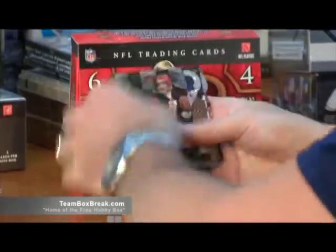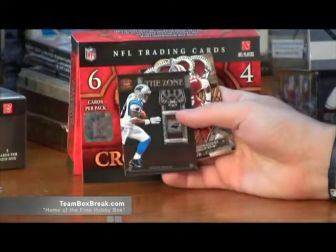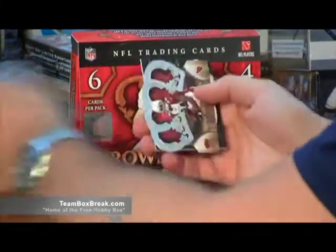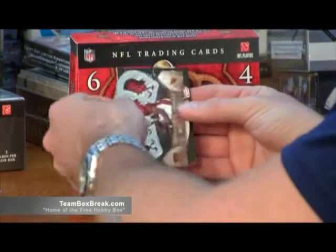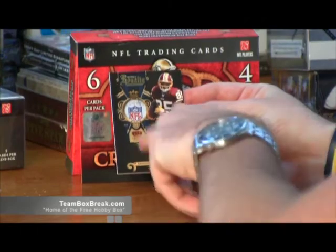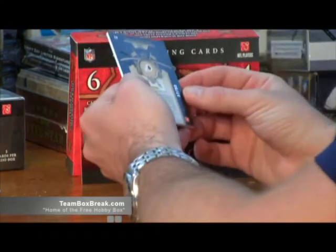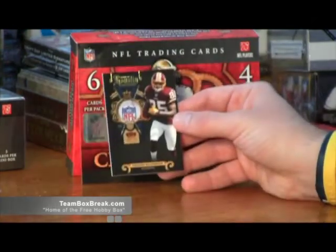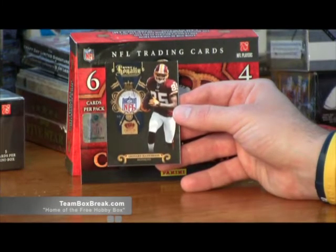Living Legends, Boomer Esiason, rookie Dwayne Harris, The Zone, Steve Smith, Michael Crabtree. Crown Jewel rookies, Ryan Williams for the Cardinals, and there's your last hit. Oh wow, it's the first one we've seen of this. NFL equipment patch, Leonard Hankerson for the Redskins. That's 37 of 50. That's pretty cool. Redskins, weren't too happy when you pulled them.